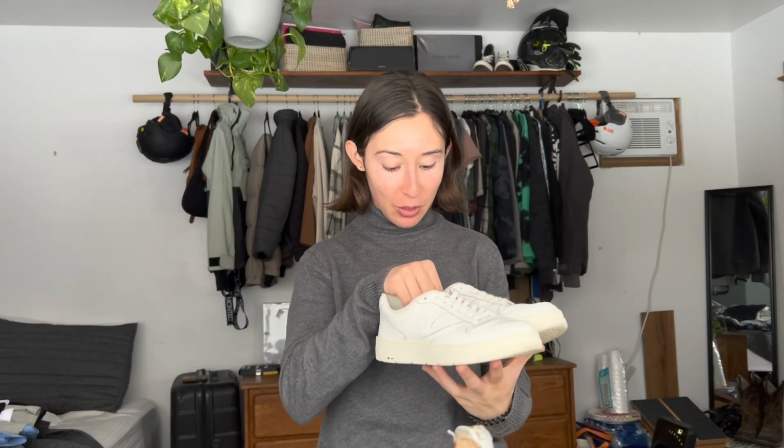Okay, so we're gonna start off with my winter shoes. We're gonna go from most not winter-like to most winter-like. I have these white leather shoes, I'm not sure how to pronounce the brand. I can probably get away with wearing these at least down in town where there's not as much snow, and the leather helps keep the water out.